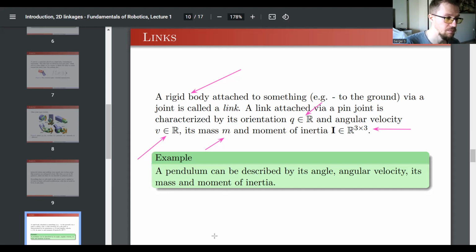For example, a pendulum is a good example of a link, right? You studied pendulums, those things that go back and forth like this. They're described by angular position and velocity, both scalars, the mass of the pendulum, and the moment of inertia of the pendulum. So that's how you describe them. Questions so far?